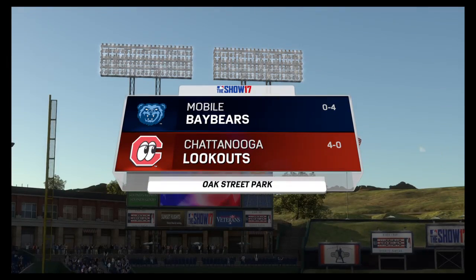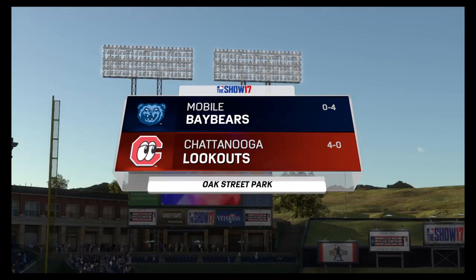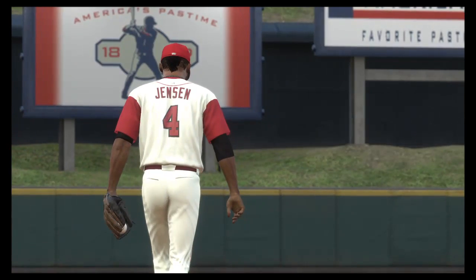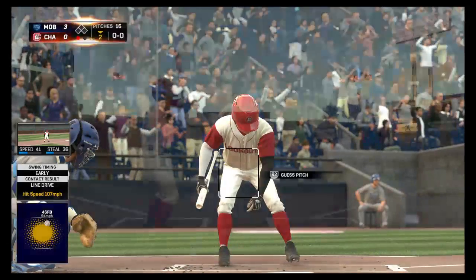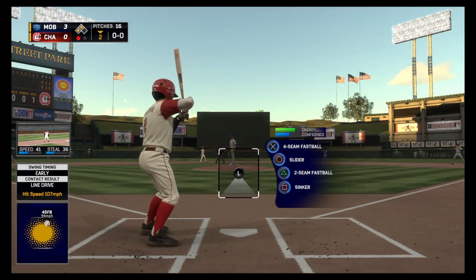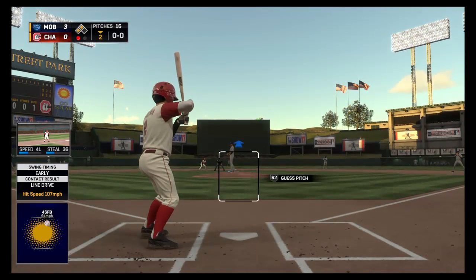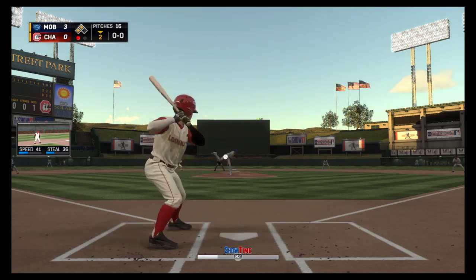Minor League Baseball is live and on the air on the show. Tonight we've got a good matchup in store between the Mobile Bay Bears and the Chattanooga Lookouts. Now at the plate, number 2. He did not play last night, but clearly back in the starting 9 for this one. First offering on its way.